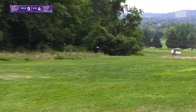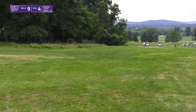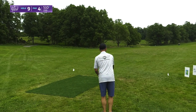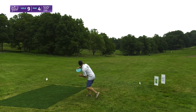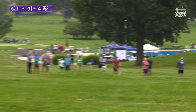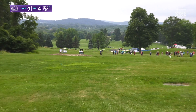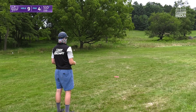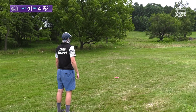Yeah, there's so much room there, and what you don't want to do is have to throw fairway driver to this green. Yeah. You know, you need to be throwing putter or mid-range up to this green to have a chance at the birdie. As soon as you're stepping that far back, it makes it difficult. Michael with a good shot. He pulled it a little bit right too, but it's just a nice forehand or a nice turnover putter from there to the green. You can see how far away Fish is here.